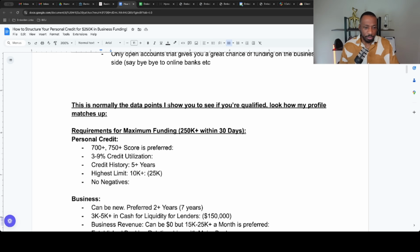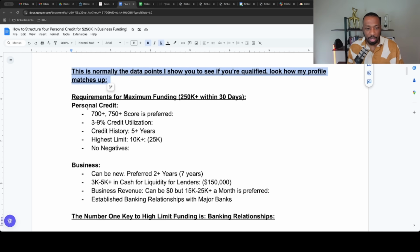Now, this is normally where I show you the data points that you need to be qualified. So let's see how my profile matches up. Like I normally tell you guys, 700 to 750 credit score. Mine normally sits at around 833 plus. 3 to 9% credit utilization. Mine's normally around 5. Credit history 5+ years. Mine is 10. Highest limit 10K to 25K. Mine's at 25K. No negatives.